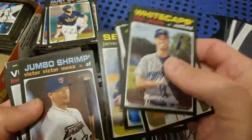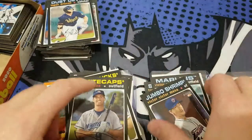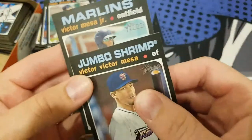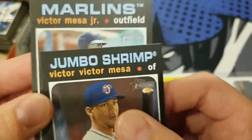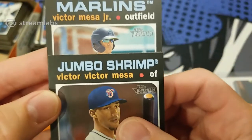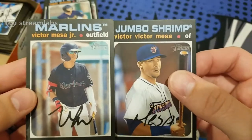Are there two different Victor Mesas in here? One of these must be... hang on a second. Oh, I'm sorry. That's not the same player. Okay, I was thrown off there. I thought it was the same player. Now one's Victor Mesa, one's Victor Mesa Jr. So two different players. Okay, similar names.